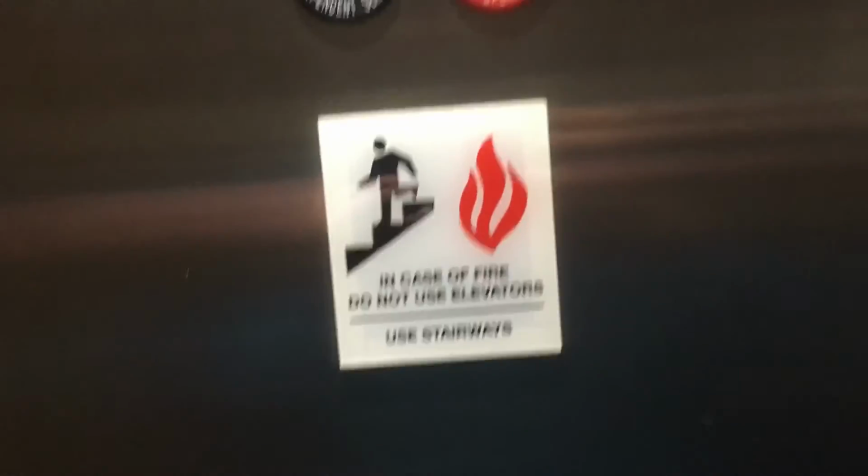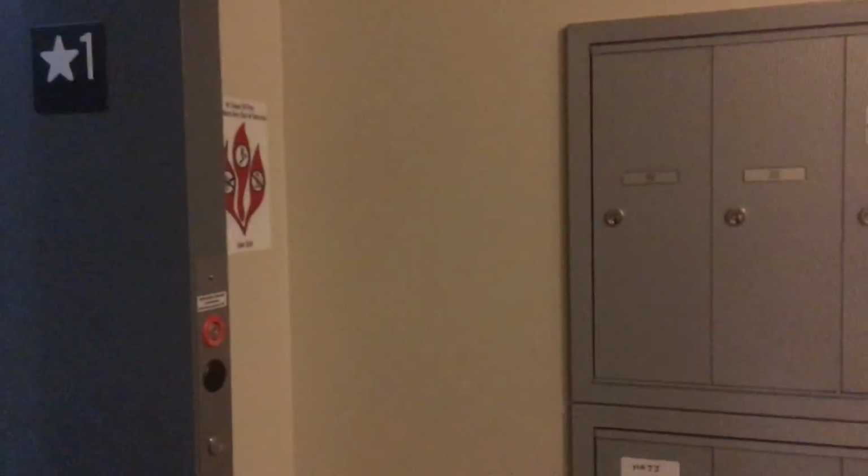ADA phone. Pretty basic cab floors. Your panel. In case fire nights elevators, you know this. This one actually does have an alarm bell. You're back on 1. Here's your LED lighting. There goes an exit. There are mailboxes.